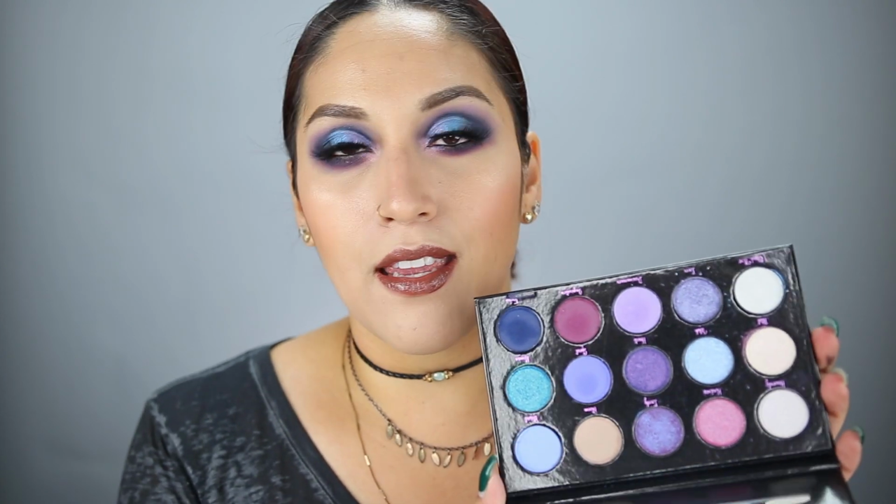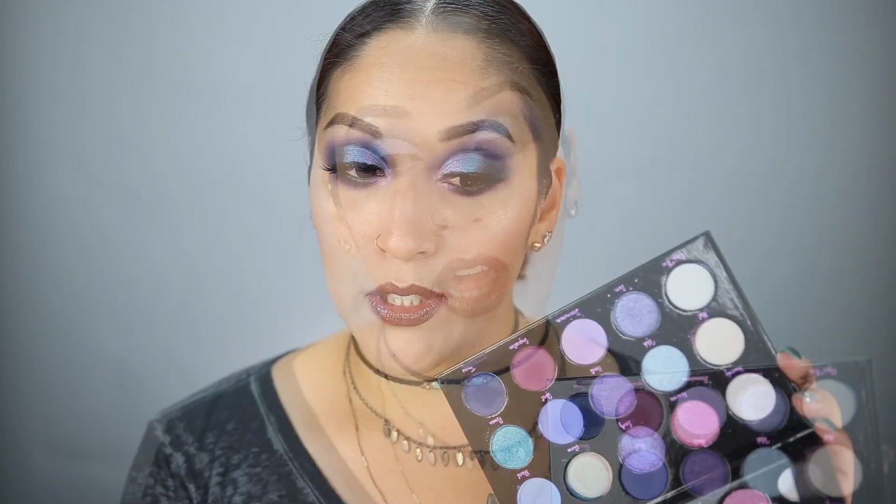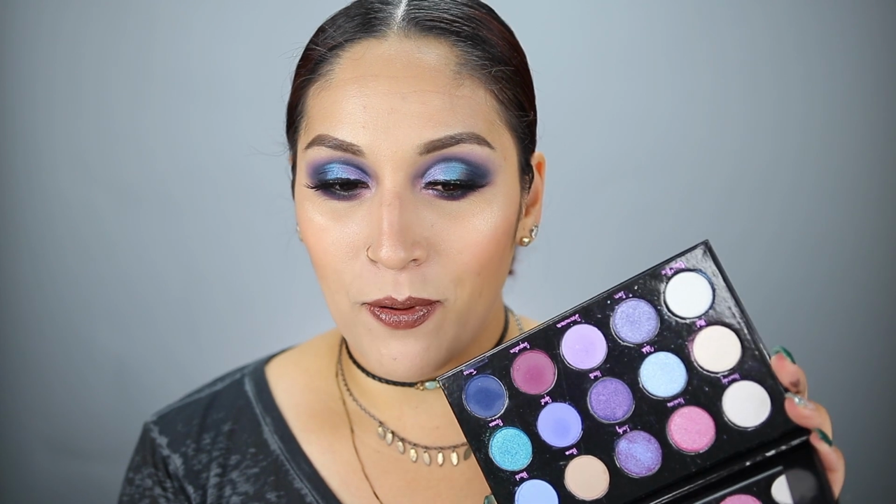So overall, I actually really think this palette is nice. I love the color scheme in here. Thank you, Amy, for sending this over. You did such a great job with the color scheme in here. I think it's so beautiful. My eye look did turn out a little darker than I wanted. I was not really going for a really smoky eye, but I think it is still beautiful. So congrats, Amy, on this collaboration. It's such a beautiful palette. Can't wait to create more looks using this palette right here.